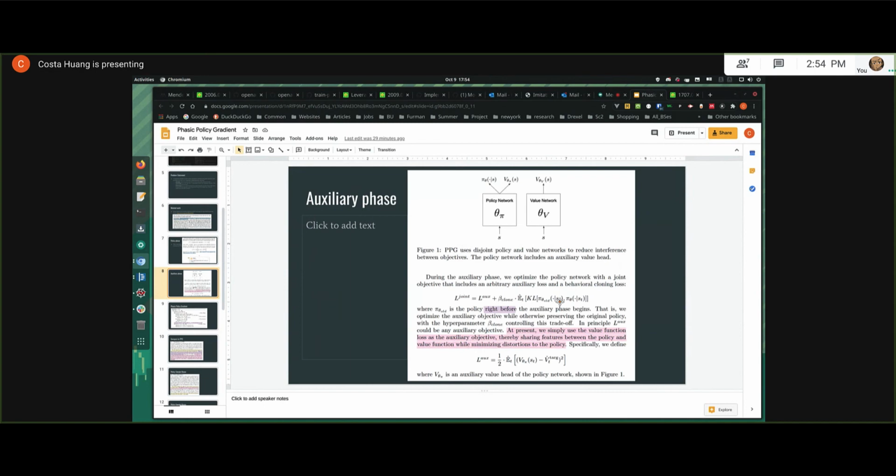Since we are here, if I understand correctly, theta pi and theta v are two different networks. At first, I thought they shared at least the CNN pre-processing part, but it seems both of those are completely different. Yes. The part where they share it is in their single PPO network experiment. They share the CNN, but they detach when they update the theta V part, basically. Yeah, I think they detach some part of the gradient. Ah, I see. I messed up a little bit.